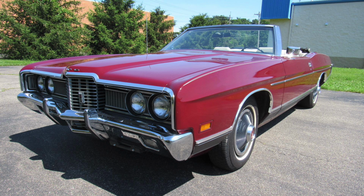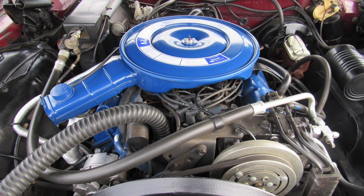1972 also brought some changes under the hood, as the engine options were now reduced to a 351 cubic inch V8, a 400 cubic inch V8, and a 429 cubic inch V8. And that latter 429 cubic inch V8 was making just 208 net horsepower.